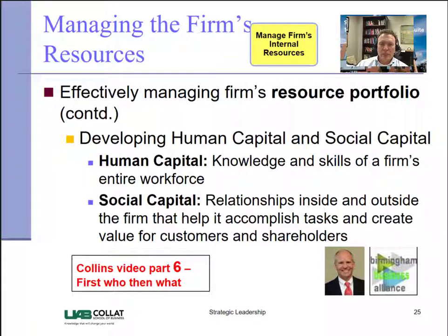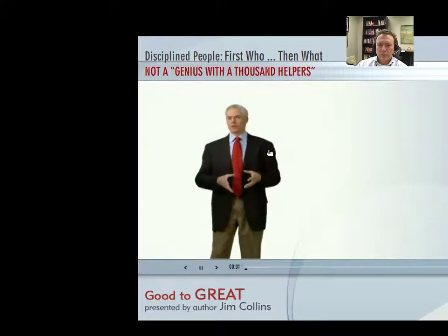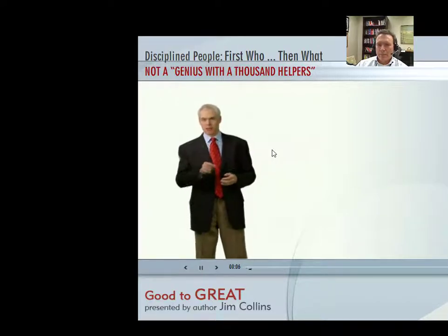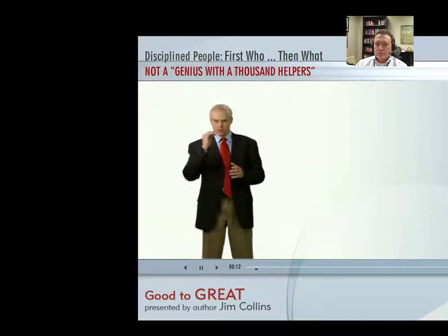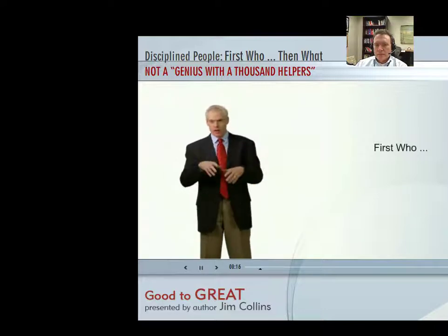So the most important thing at the beginning is getting the right people on the bus. Let's take a look at what Collins says about this. Disciplined people who engage in disciplined thought, who take disciplined action. We're now moving into the second part of the first stage. In disciplined people, there's the principle of first who and then what.